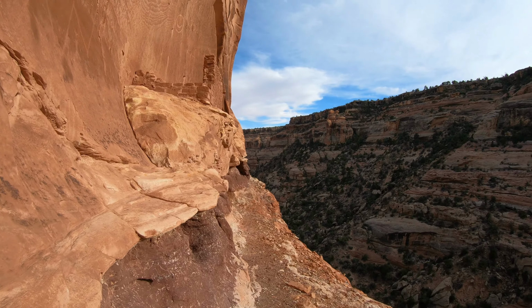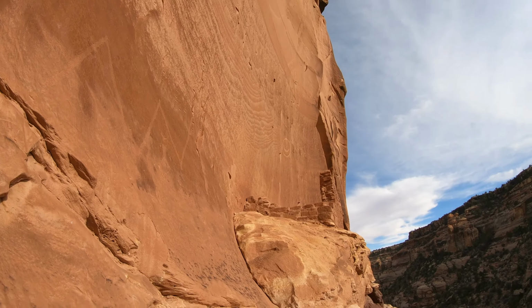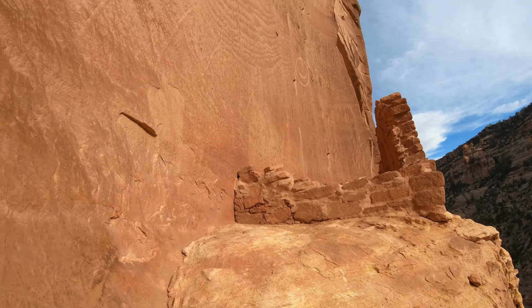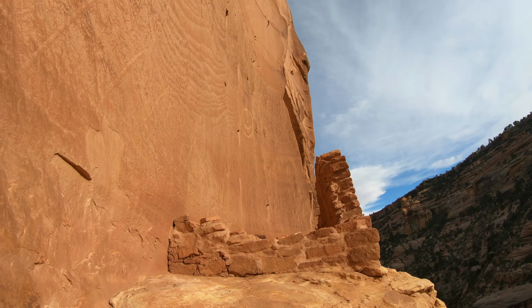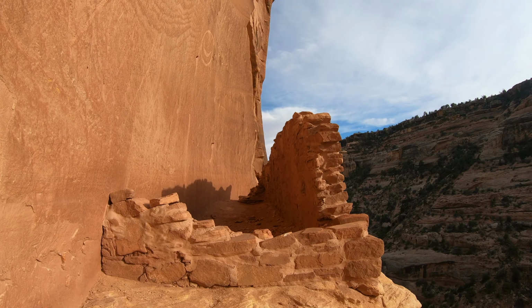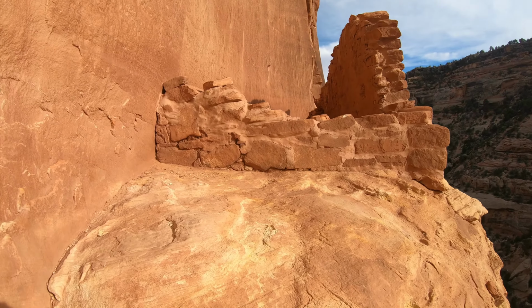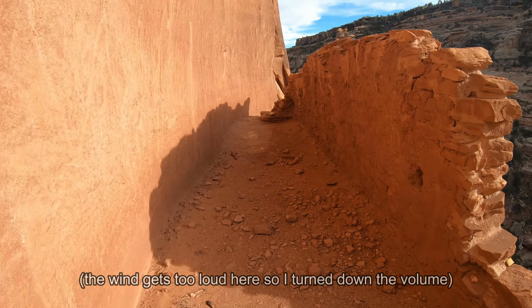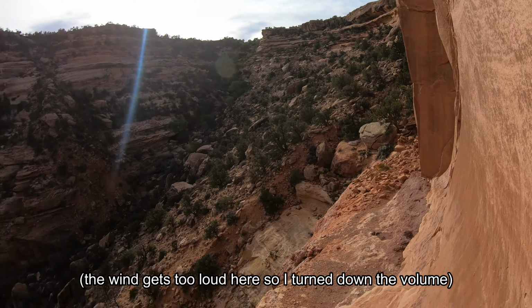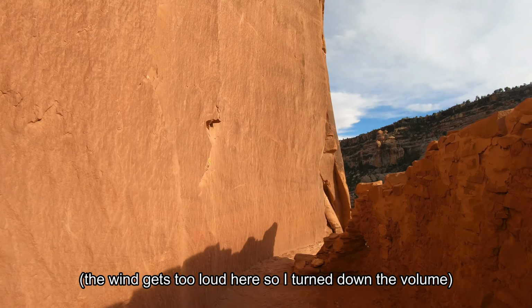Gotta be careful. Wow. Big zigzag. Big one up there. Ooh, this is scary. Look at that zigzag, it goes all the way over there. It's like 25 feet long. Crazy. Look at that.